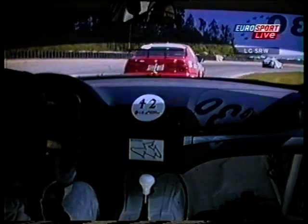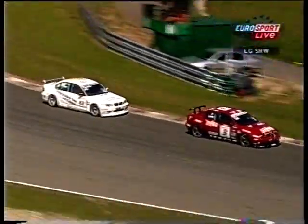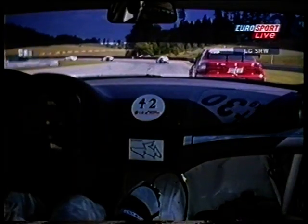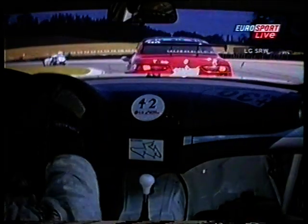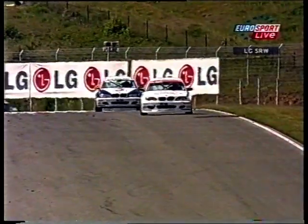In Jörg Muller's favour, of course, is the longer the race progresses, the worse the front tyres on the Alpha will be. And although the Alpha's still strong in a straight line, here we go. This is a track with a lot of overtaking places, and you can see there Jörg Muller is right over the back of the Alfa Romeo under braking. Now let's have a look here. If he gets a good run exiting here, the exit is critical because you can then try and take a look up the inside, get alongside, but he just didn't have the run on him.